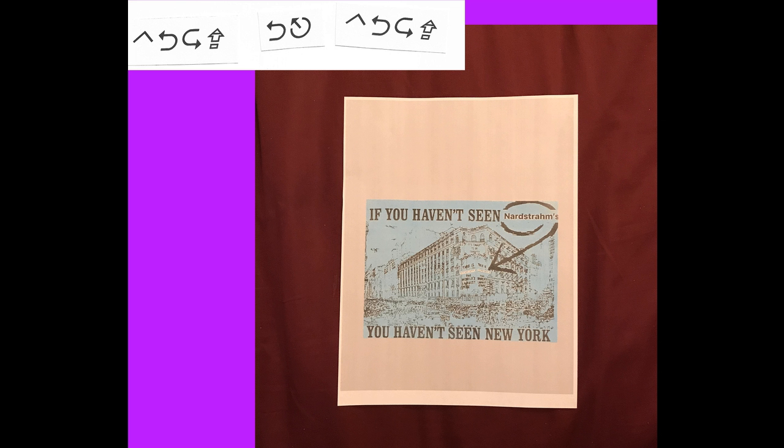Let's continue. The elevator should not have stopped at this level.